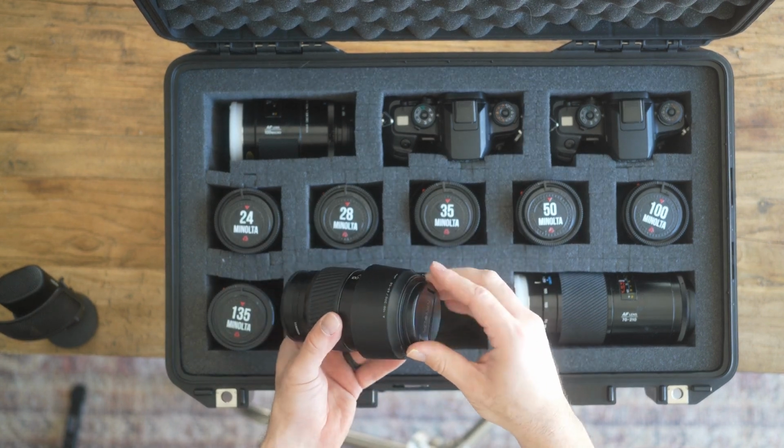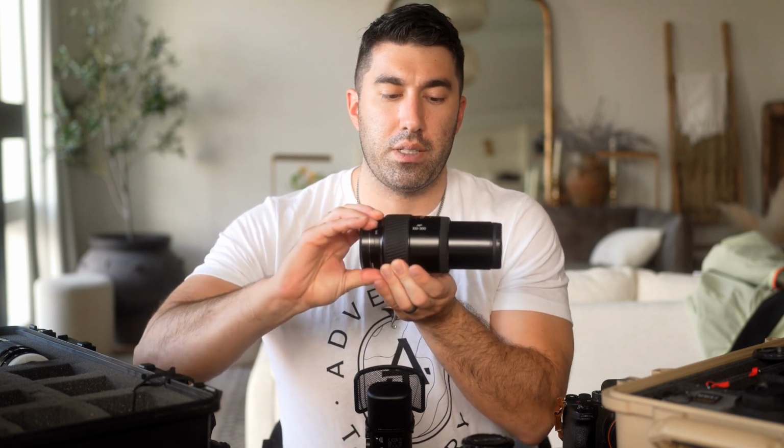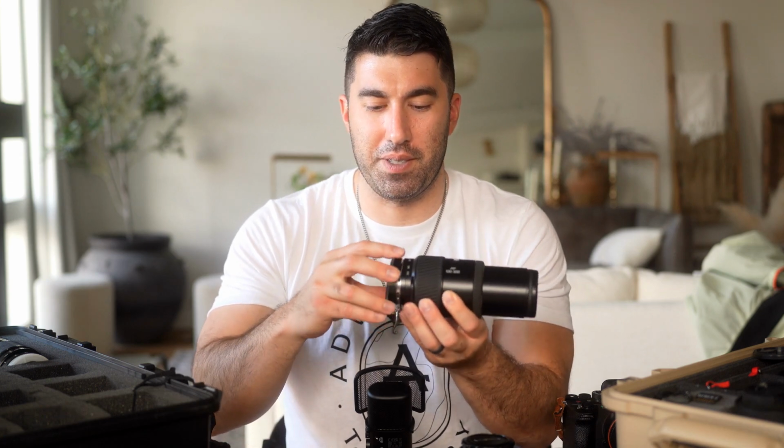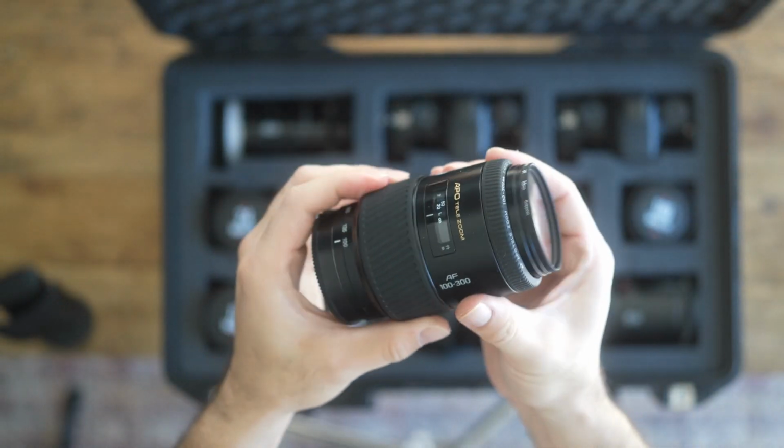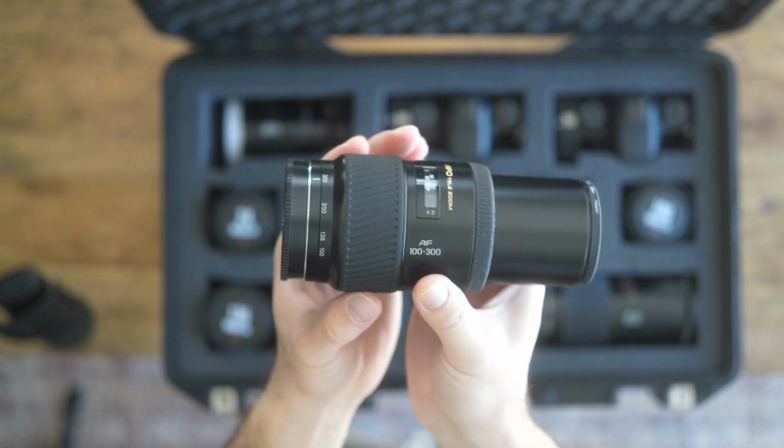Rounding out this telephoto series is the 100 to 300 APO lens. Its cap fell off. So this is the APO series telephoto 100 to 300. I haven't shot with this one yet, but I'm also interested to test this one out.